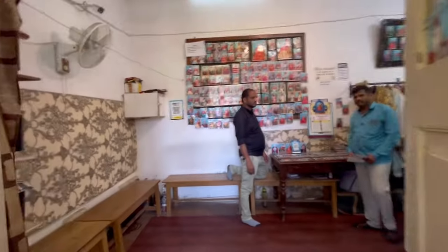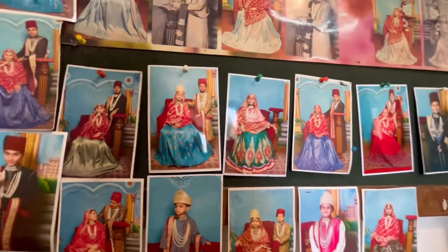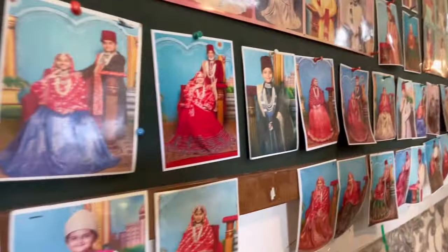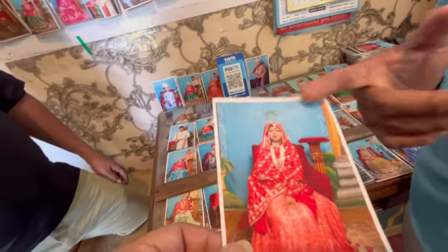Okay, someone's telling me that I should go in here and see what's here. This is how they used to dress in those days. It looks interesting. Look what's here: Hyderabad Begum, made up for 100 rupees.